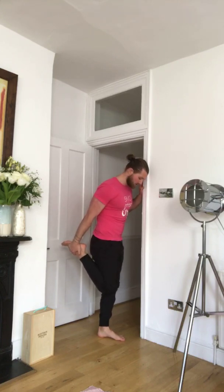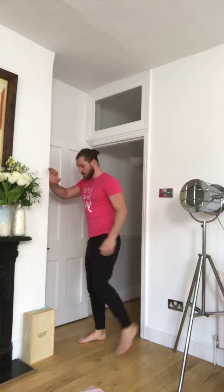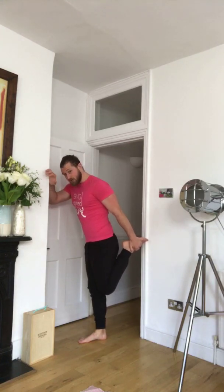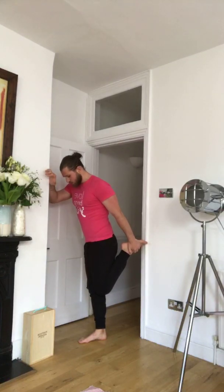So nice and simple. Again, don't arch, round, increase the stretch, hold. 5, 4, 3, 2. Beautiful. Opposite side. Here we go. Round, shorten the distance. Take the knee behind if you need more. 4, 3, 2. Beautiful. All right, so we're going to end with just some quick breathing, guys.